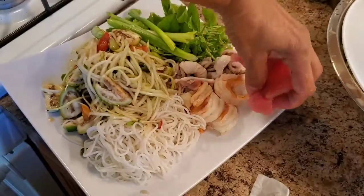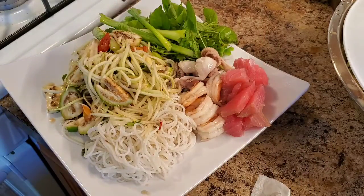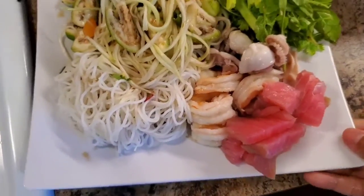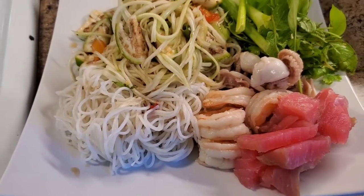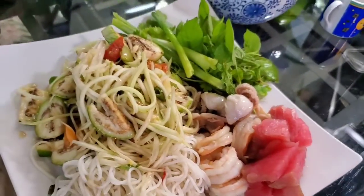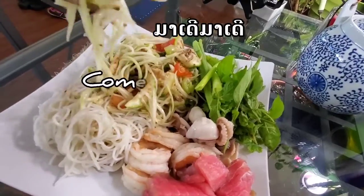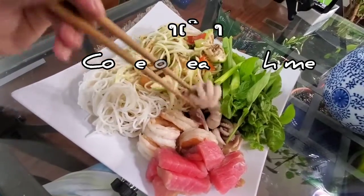Last one, tuna fish. Come on, guys. Squeeze tuna fish, everything. Oh, yum. There you have it, papaya salad. Come on, let's come eat with me. Oh, can't wait to eat, guys. So good. Delicious.